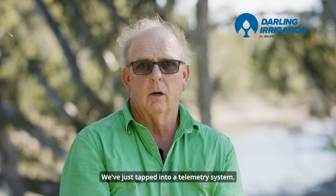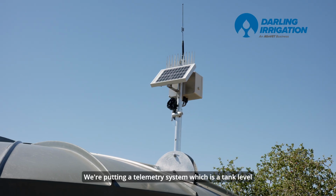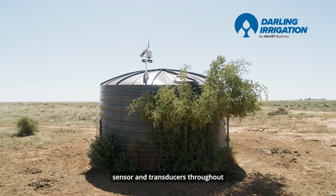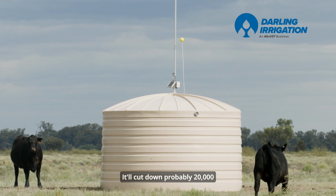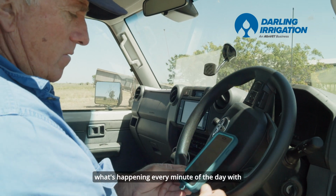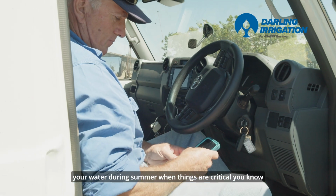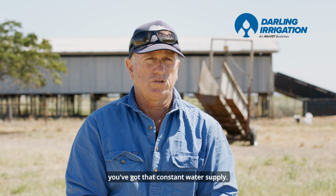We've just tapped into a telemetry system. We're putting in a telemetry system which is a tank level sensor and transducers throughout the system. It'll cut down probably 20,000 kilometres a year checking water. With the telemetry on your phone, you know what's happening every minute of the day with your water. During summer, when things are critical, you know you've got that constant water supply.